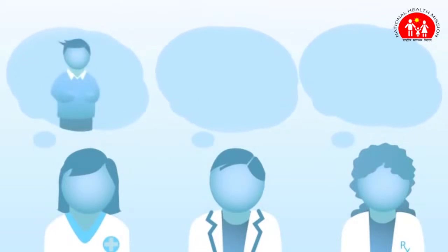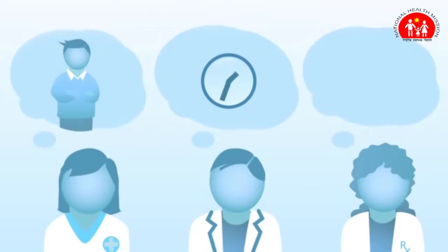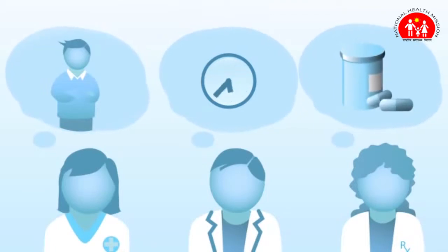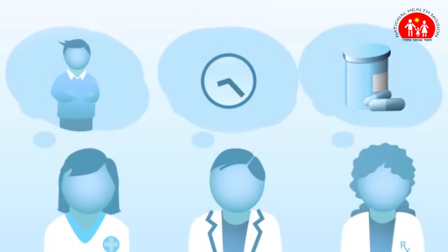Think about the number of times you've had to recall a patient's history and can't quickly find what you were looking for. Or the number of times you've been waiting for a lab or diagnostic result to make an informed decision about your patient's treatment plan. Or wanted to change a patient's medication, but were without access to pertinent medication information from other healthcare providers.